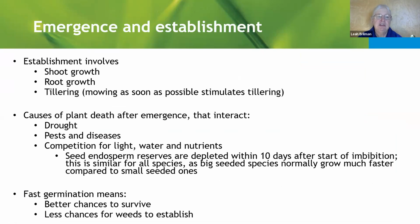plant. So in all establishment, besides emergence and germination, establishment also involves shoot growth, root growth, and tillering. And if you mow as soon as you can after grass seeds germinate, it actually makes them establish faster because it encourages tillering. Cutting off the top of those leaves actually sends hormonal messages to that grass plant, and they will actually tiller more rapidly. Causes of plant death after emergence that interact, we have drought, pests and diseases, competition for light, water, and nutrients, especially with an existing stand of grass, and our seed endosperm. So the food that's in that seed, they're depleted within 10 days after the start of a seed actually imbibing. This is similar for all species, as big seeded species normally grow much faster compared to small seeded ones. So fast germination means better chances to survive and less chances for weeds to establish.